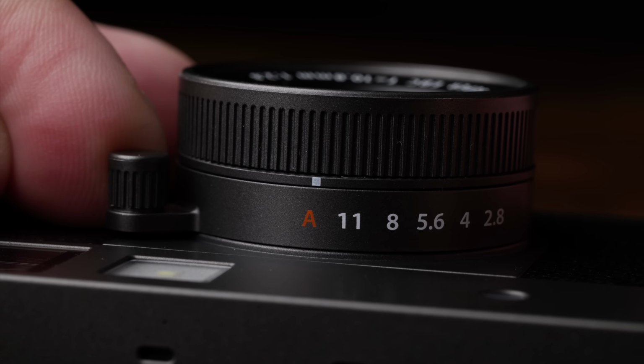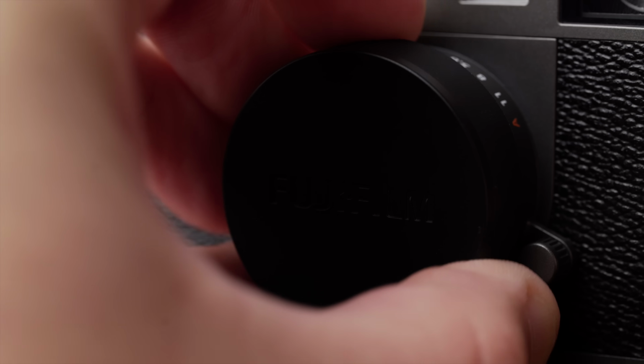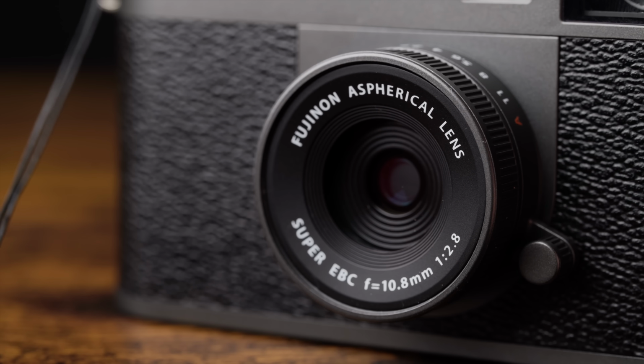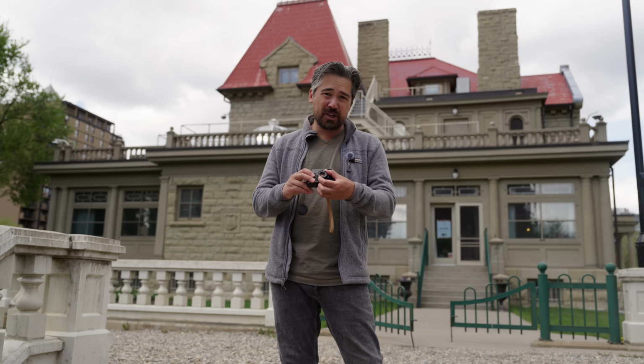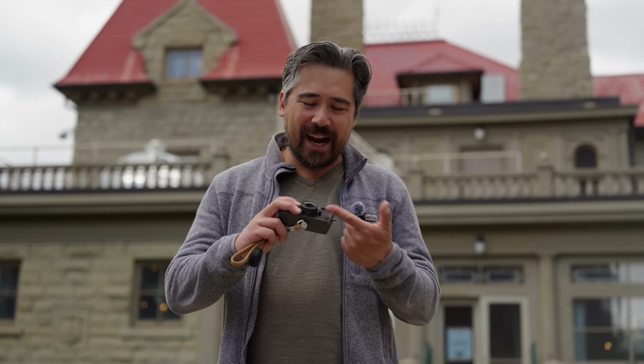There's also an auto setting, and you get this little knob here to easily access and turn that. This lens does not have any filter threads, unfortunately, but it does also have a manual focus ring here on the front, and it's actually really damped well. And is there a little shutter hiding inside this lens?